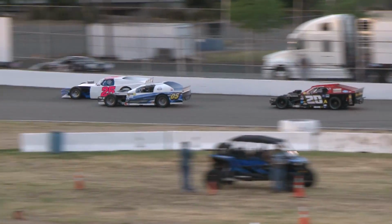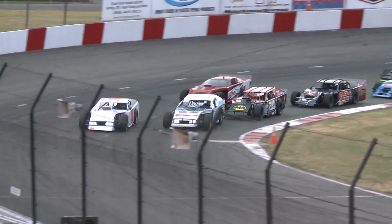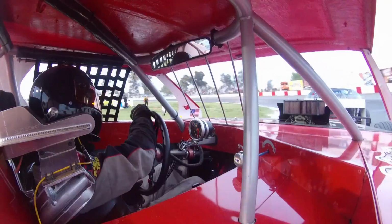Ryan Mock trying to run around the outside of Dave Campbell. We are side-by-side modified action at LoanMart Madera Speedway, and it's still Coonfield and Stayani. Yeah, Coonfield had a great jump that time. It looks like he's driving a little deeper in on the top.